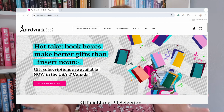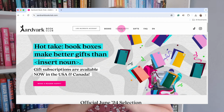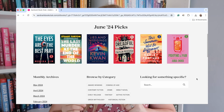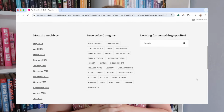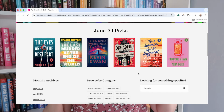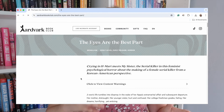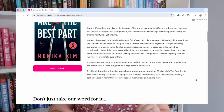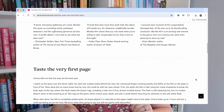If you don't know what Aardvark is, it is a monthly book subscription where their team picks 4 to 5, sometimes 6, it's been 6 lately, of their top picks that they want their readers to read. And here in the US, you can get your box for $17.99 for your first pick, as well as adding some add-ons, I believe, for $9.99.